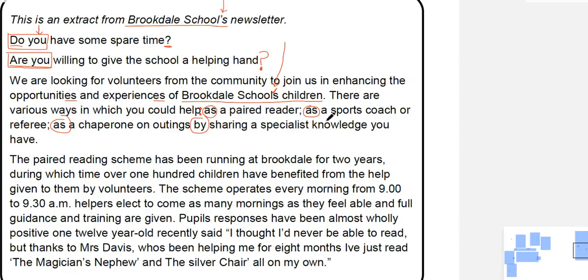And then we've got a list of 1, 2, 3, and then there is a fourth element on the list. We've got this by sharing a specialist knowledge you have. That's the fourth element on the list, and so we definitely need a piece of punctuation here as well. We need another semicolon. Because we've got one here, we've got one here, we need another one here to make sure that it's clear that by sharing is the next element on the list.